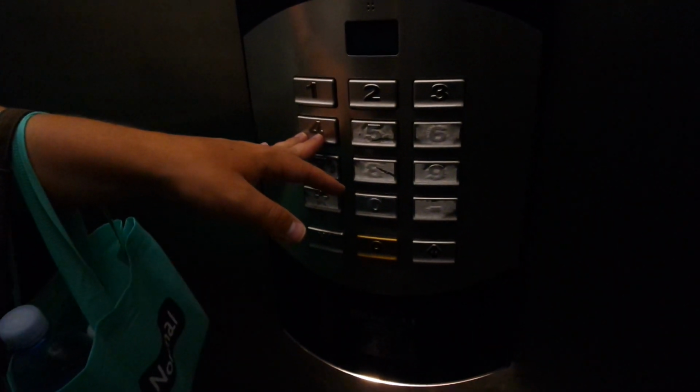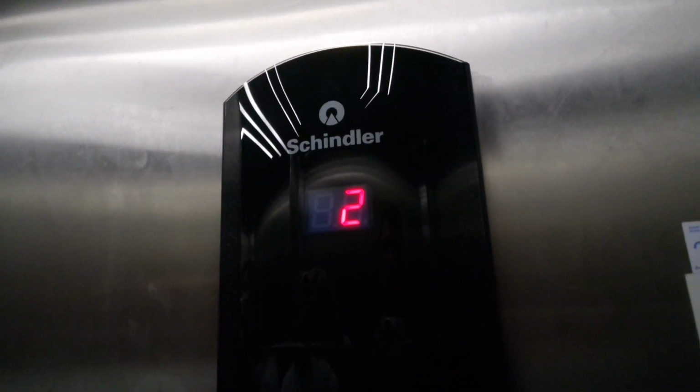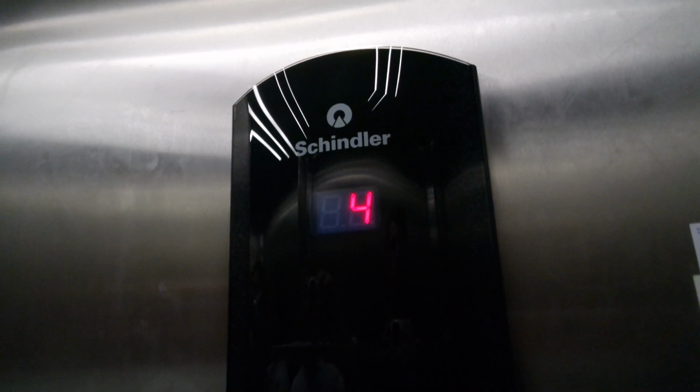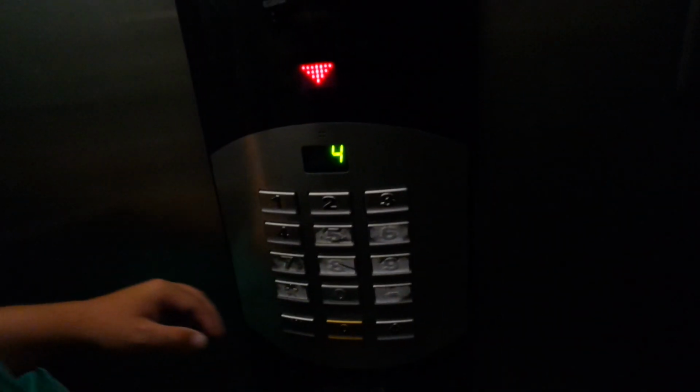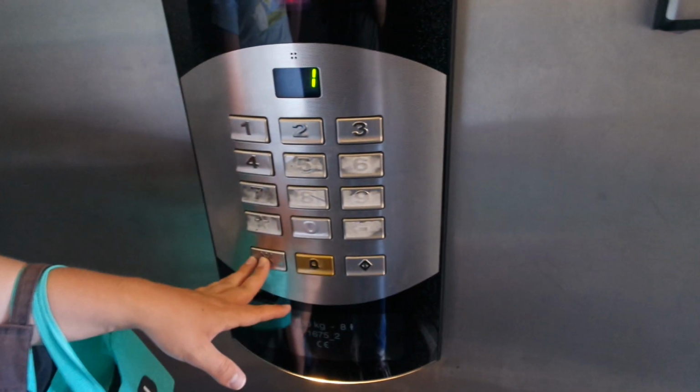4 is the top floor. The start button is not working here. Yeah. But this one is the made for.